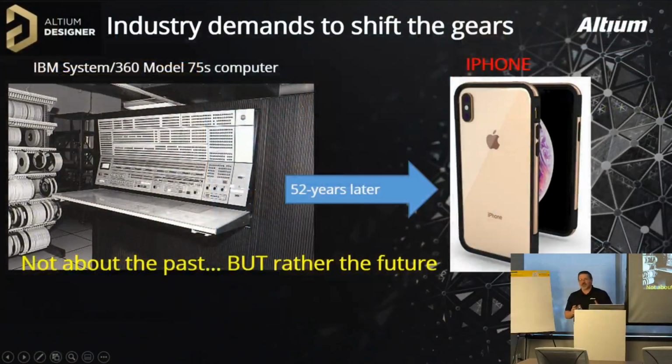But it's not about the past. Looking back in the past is great, but rather it's about the future, where we're heading. And one of the great joys that I have as an engineer and as a senior engineer is to work with the juniors and the younger engineers coming up, helping them and mentoring them. It's a great joy to do that because I hope that I'm helping them with their future.